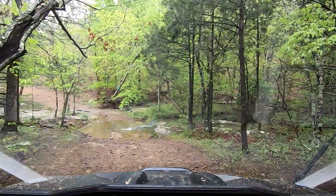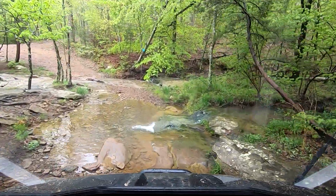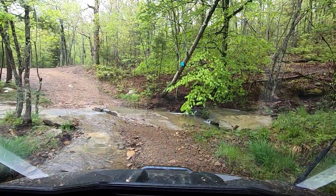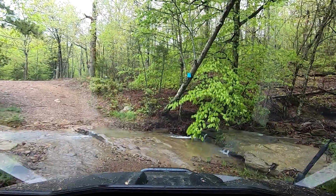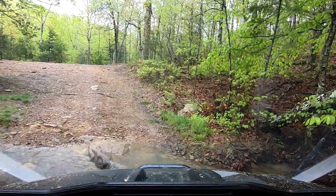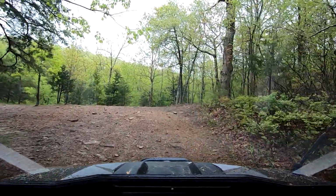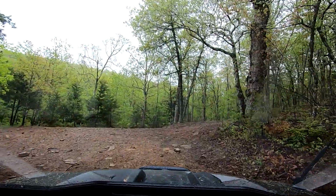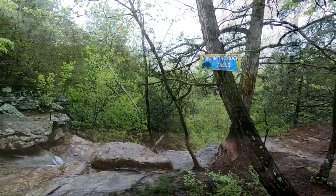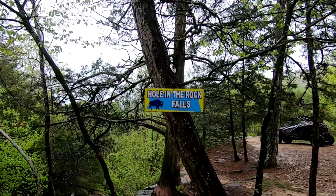Well, not too far from there, you can come to the Hole in the Rock waterfalls, which was kind of neat. The falls has eaten through a rock slab, a round hole through it, and it's right next to the trail, so you don't really have to hike down anywhere. I just pull up here and park, and then walk over there and take some pictures of it. That's the Hole in the Rock Falls.